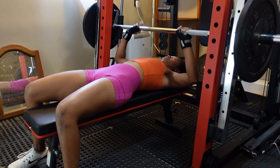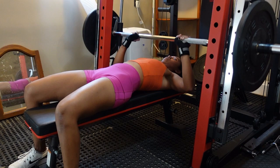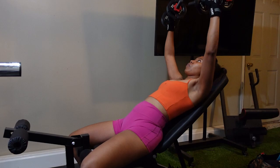I don't have a target weight in mind. I'm just trying to see how heavy I can go without, of course, trying to injure myself. But really, I've seen a lot of people bench press heavier, and that's just really inspired me to push myself and see how heavy I can go.